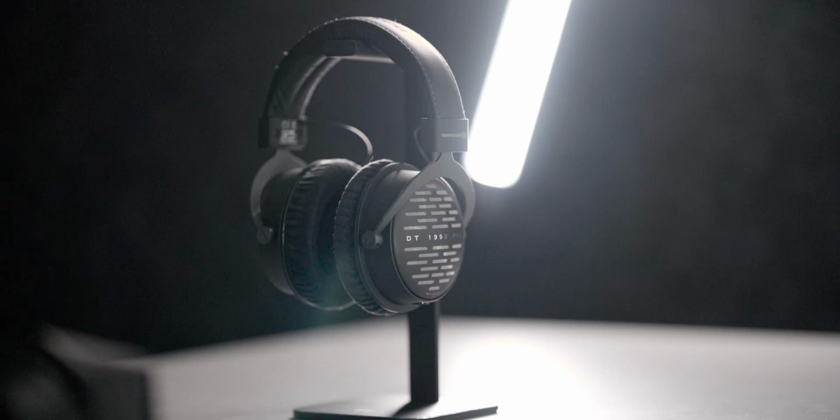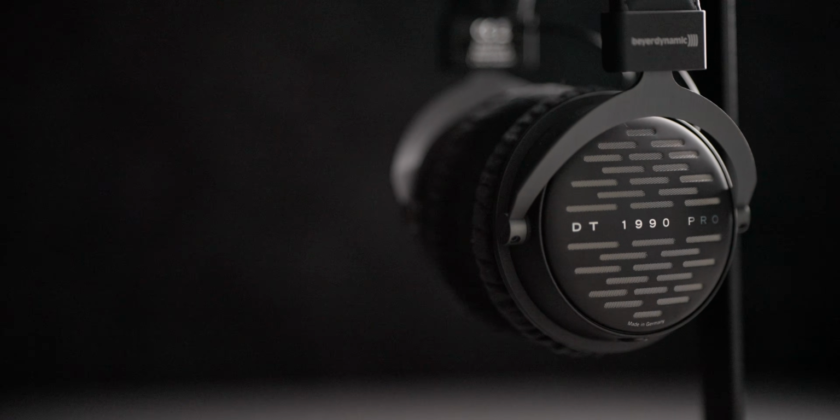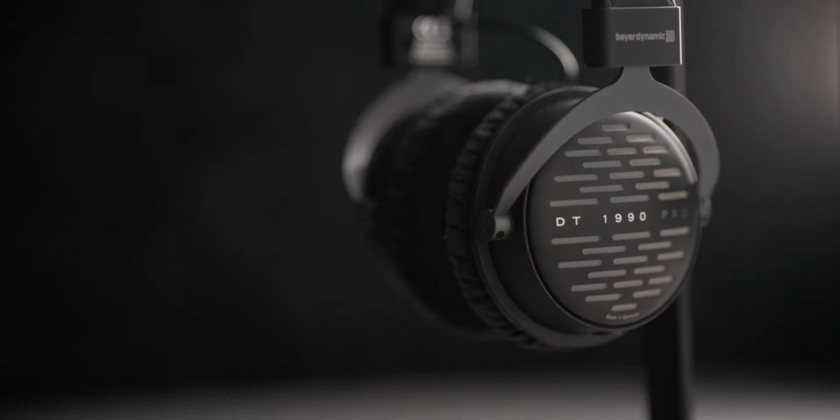I think the DT1990 Pro has a different frequency delivery. It's a little bit more rounded than the more linear line that this is. But I think the 1990 is a bit more bass neutral, whereas this is a little bit warmer focused, but it's still got an audiophile appeal. It's still very textured and very pleasing, but it hits you with quite a bit of punch.